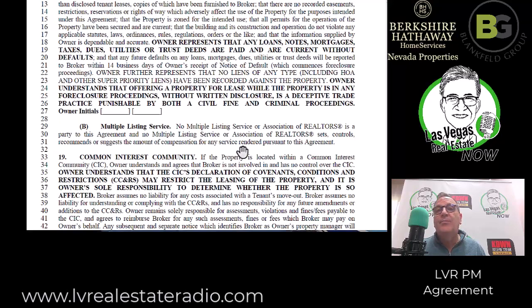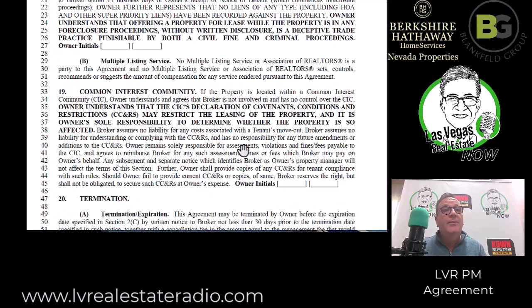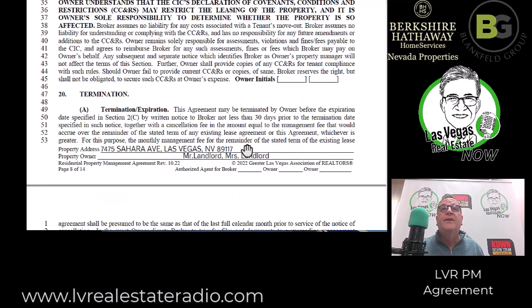Multiple listing service is not a party to the agreement. If you're a member of a common interest community, an HOA, which many of you are, they might restrict the leasing of the property. Make sure that your HOA allows you to lease your home within their CC&Rs, and you are responsible to make sure of that. We can check for you, but ultimately you're responsible for that.